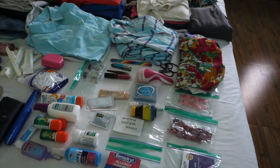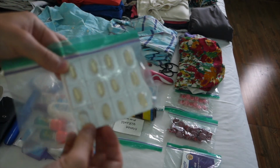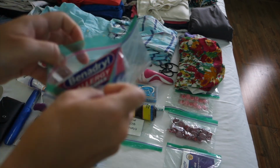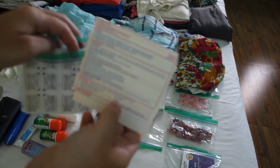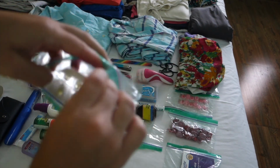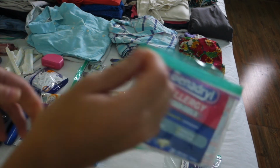So you can get medicine here. I just didn't want to have to worry. I didn't want to feel sick and have to worry about trying to read medicine in another language or go to a pharmacy. So what I did was I cut the boxes and just kept this part of the box so that I knew the dosage and what it was, and I put it in plastic baggies with the medicine, and that way it was a lot flatter and saved a lot of space.